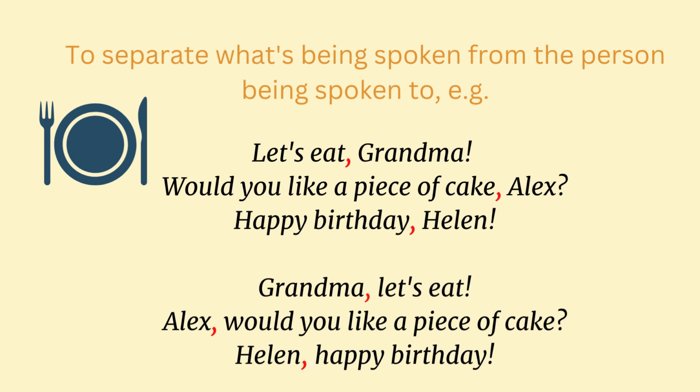The next use of the comma is my favourite, and it's the most often forgotten comma. It's to separate what's being spoken from the person being spoken to. And in my first example, the old favourite which I wish I'd thought of because it's very funny without the comma, let's eat, Grandma. Would you like a piece of cake, Alex? Happy birthday, Helen. Or you could put the name of the person being spoken to first.